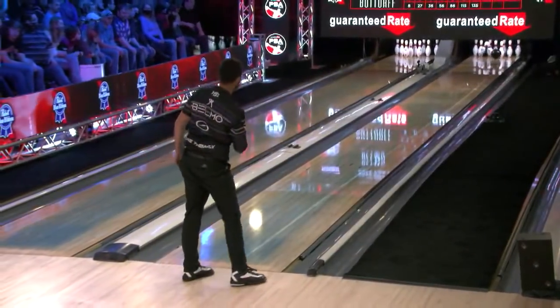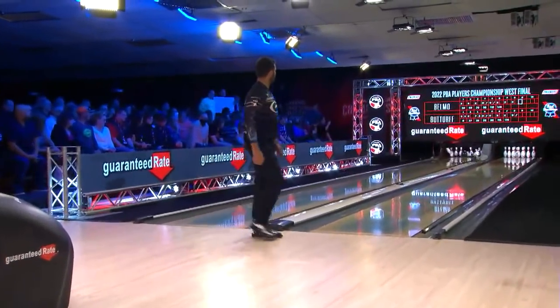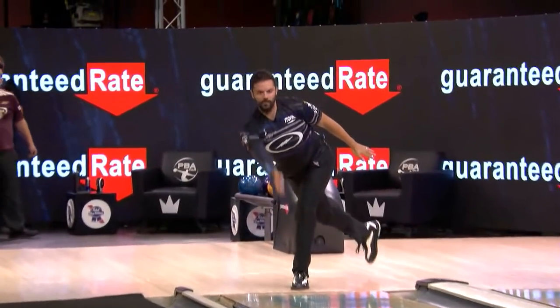Belmo got off to a great start, taking advantage of Buttriff's 2 opens early, and just never looked back. This match was closed out in the 9th frame as well. He was up 44 pins at the end of the 3rd frame. Yeah. And just never looked back. Just kind of kept on going.